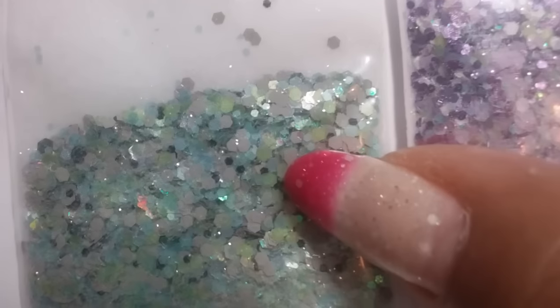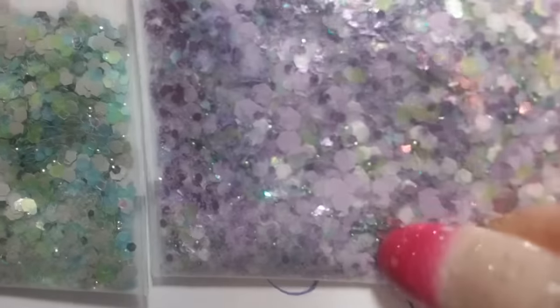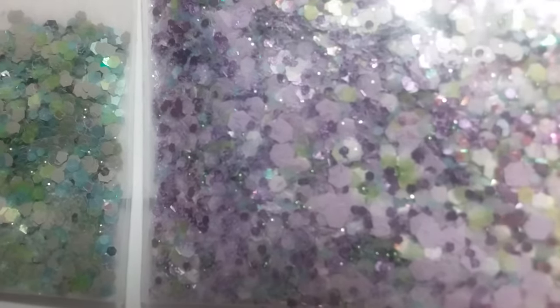And then the last reveal, ladies, oh my god, I screamed when I opened it because I've been wanting a spoon. Like, oh my god, oh my goodness. This is from Melissa Flores, and she sent me these two mixes right here. Look at how gorgeous. That's a beautiful, like, spring green color, and then this beautiful lavender. Oh my god, it's beautiful.